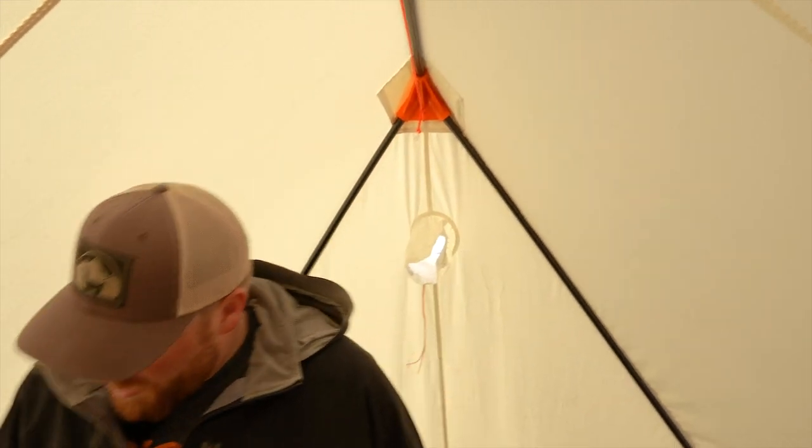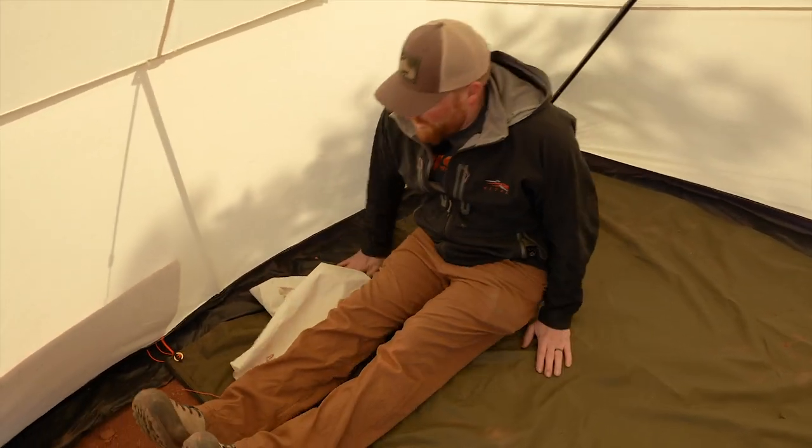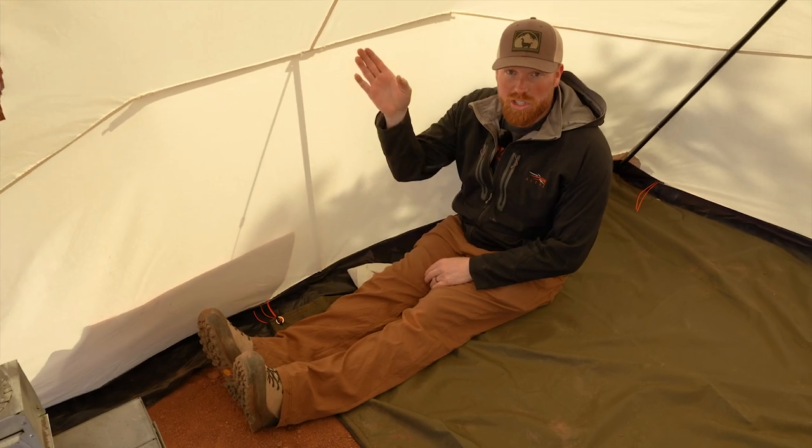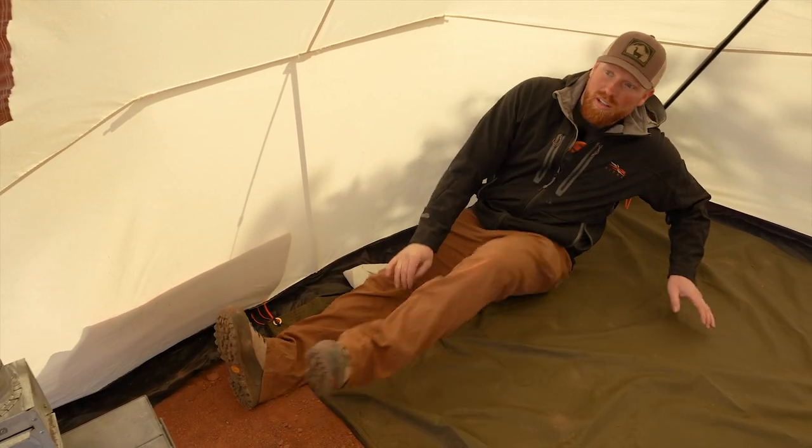And so I'm dead center in the tent. I have plenty of space. Here I am sitting next to the tent on a 34 inch sidewall. So again, the sidewall, a full 34 inches.